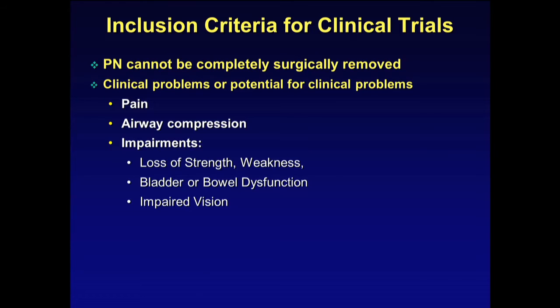Pain is a major issue in NF tumors. There can be airway compression, and there can be functional impairments, loss of range of motion, strength, bowel bladder dysfunction, and impaired vision.